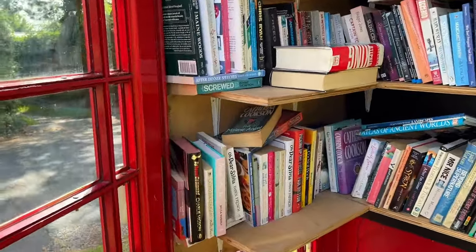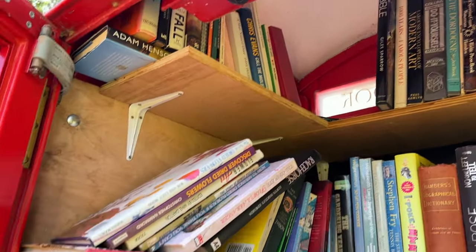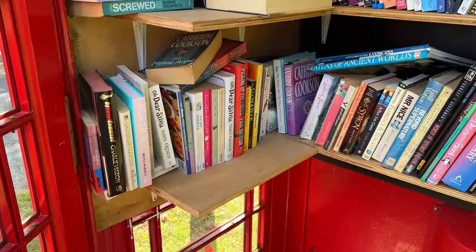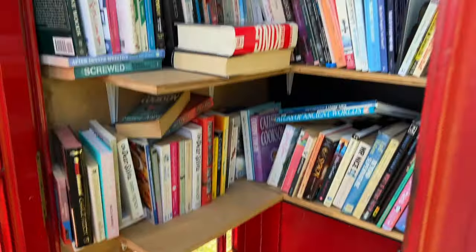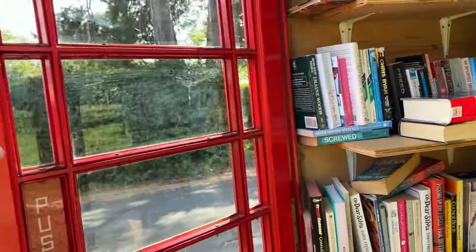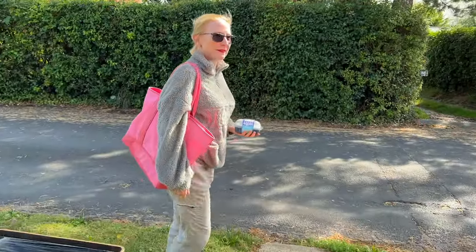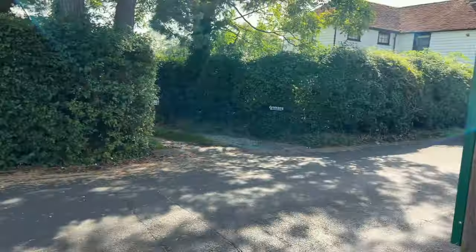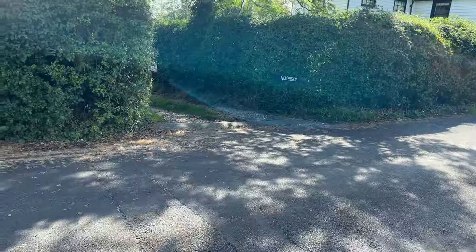Bring a book and take a book. Or just bring a book, I suppose. What a great idea. That's awesome. There's loads in there as well, all nice and secure and dry. Making use of something that's really not used anymore. Really good idea. So it's a book exchange. We saw a couple of girls cleaning it yesterday as well, didn't we? Yeah, we realised why. They're just trying to keep it nice and spick and span. Well done, Sandhurst. Good idea.